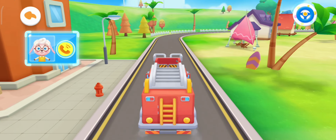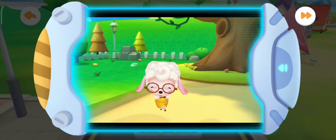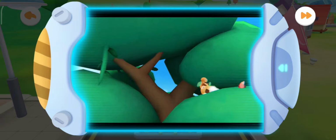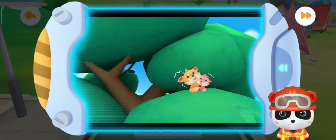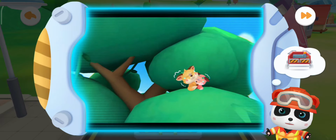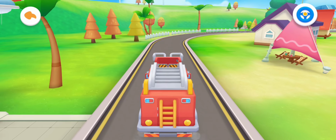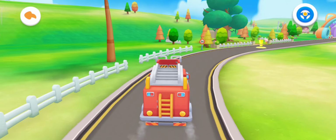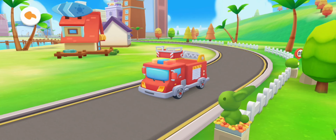There is an emergency call for help! What shall we do? Firefighter Kiki, the baby fox has climbed up the tree for fun and now they can't get down. Please come and save them! The ladder can be raised for rescue. Firefighter Kiki gets ready to go! Miss May-May, don't be afraid. Firefighter Kiki will act immediately.